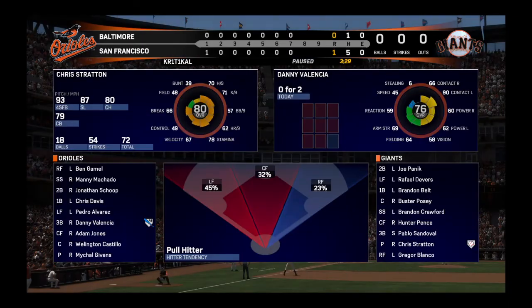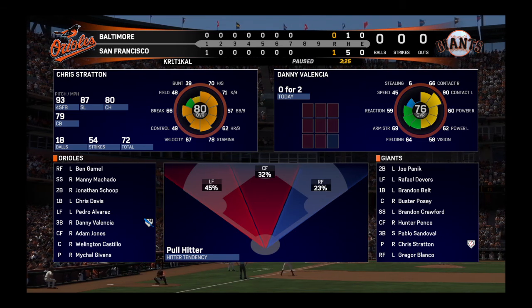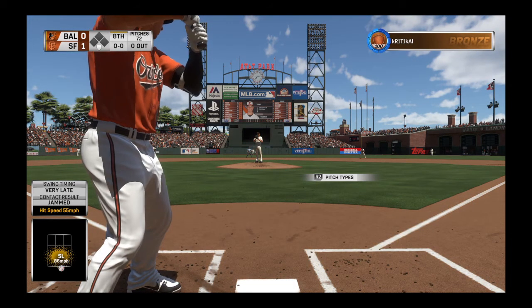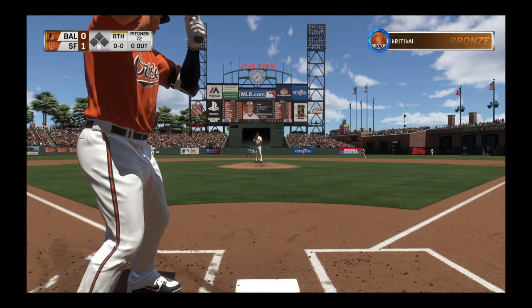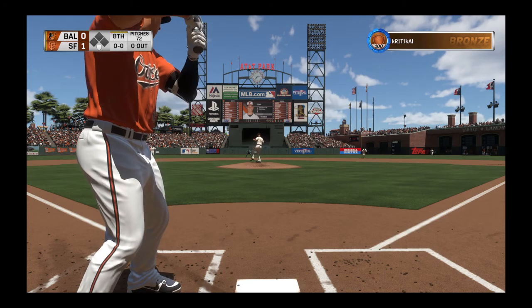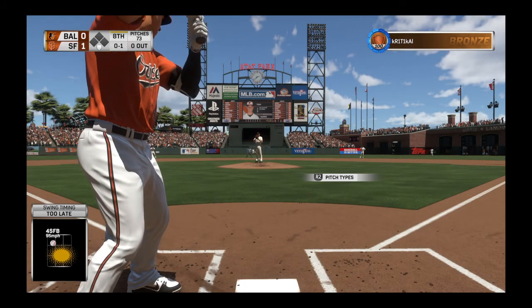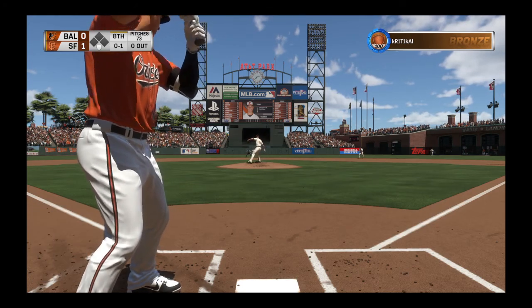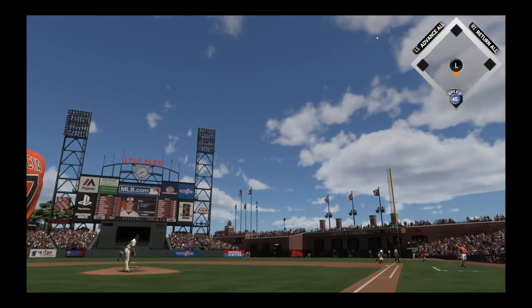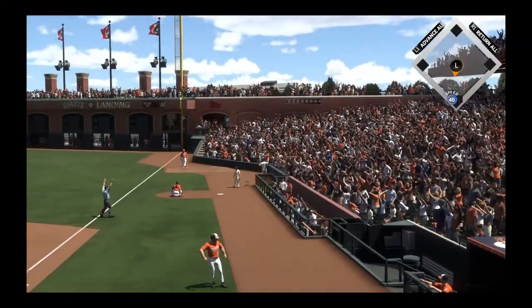Now in the box, leading off for Baltimore, Valencia. Action in the bullpen as their closer Danny Valencia starts to get loose out there. Ready to deliver. Here's the first pitch. Swung on and missed. Outclassed by that fastball for a strike. Into the windup. Here comes the 0-1. And this ball's heading for the seats down the right side as the count will move to 0-2 now.